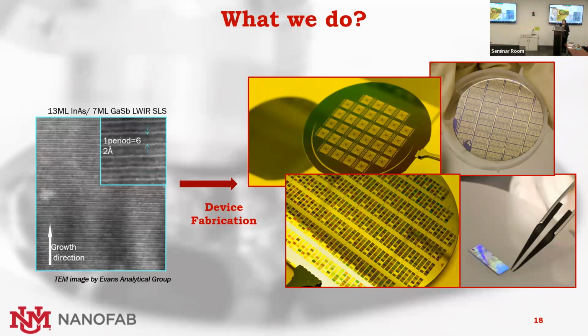So simply put, what do we do? As I said, we do device fabrication. What you see on the right hand side is a material that is grown, and we call this monolayer growth. What it means is that each of these layers is a different set of 3-5 materials. So let's say this is indium arsenide, gallium arsenide, and they are grown alternately. And each of them is a monolayer.